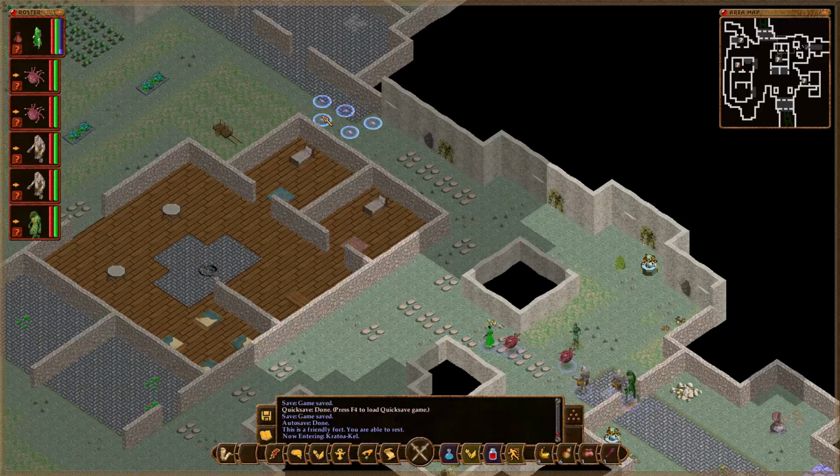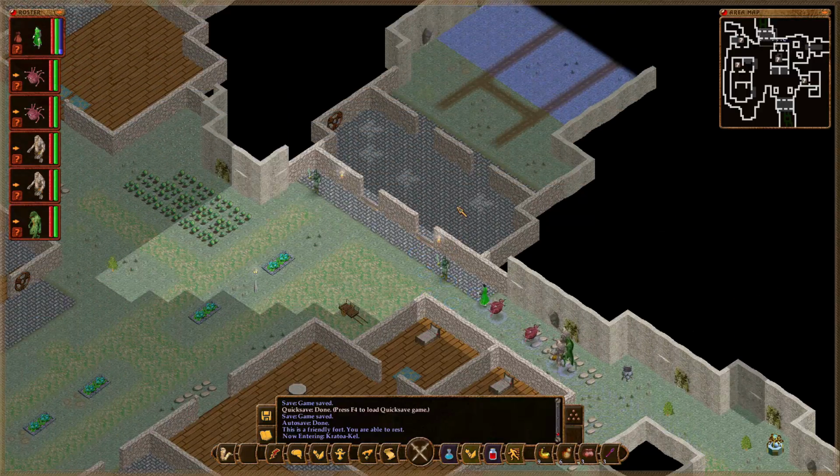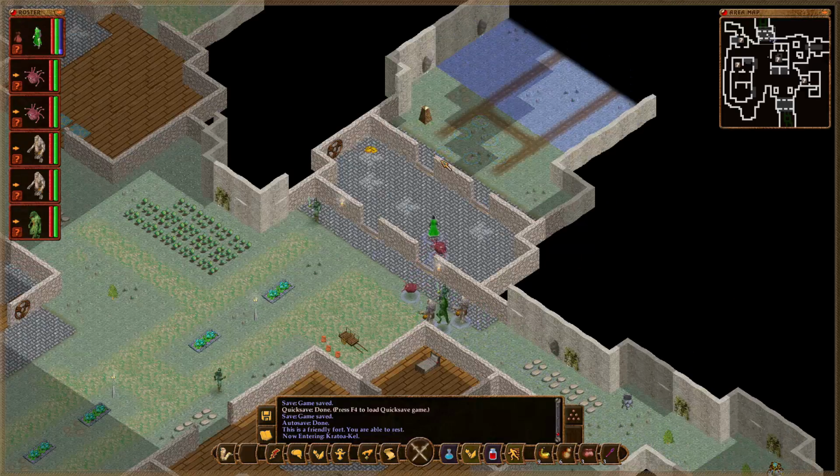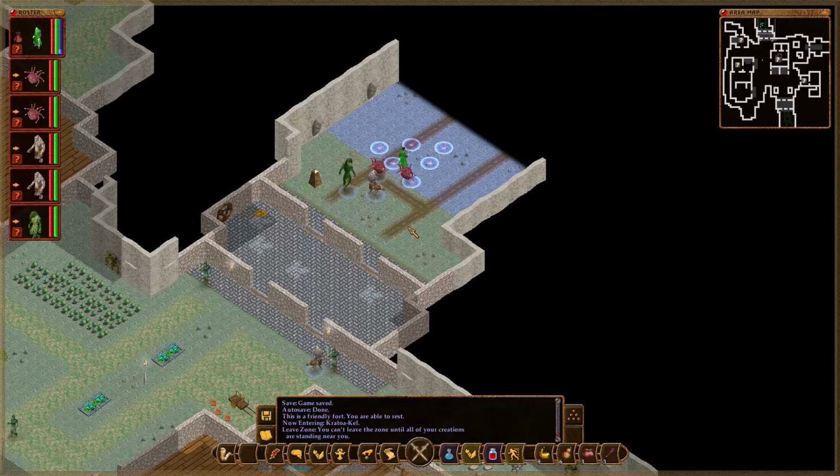Would be nice to just instantly warp up there. It'll be funny actually if I find out there's a way to move the overworld map and I've just been going through this the old-fashioned way. Come on.